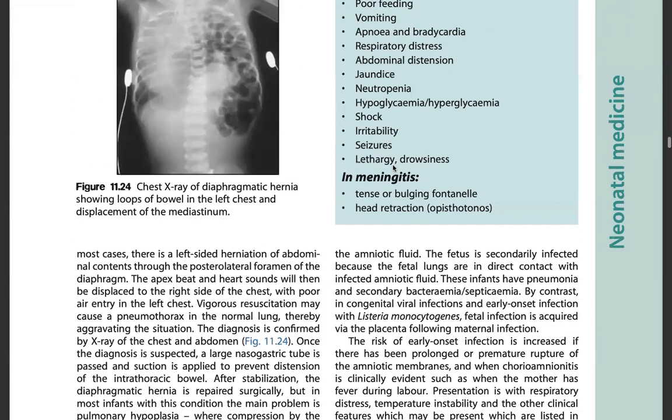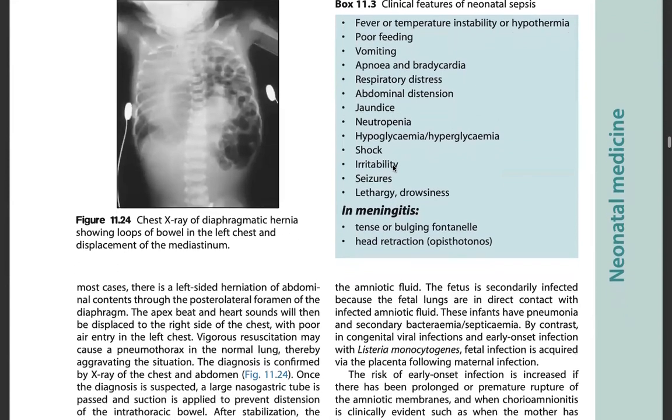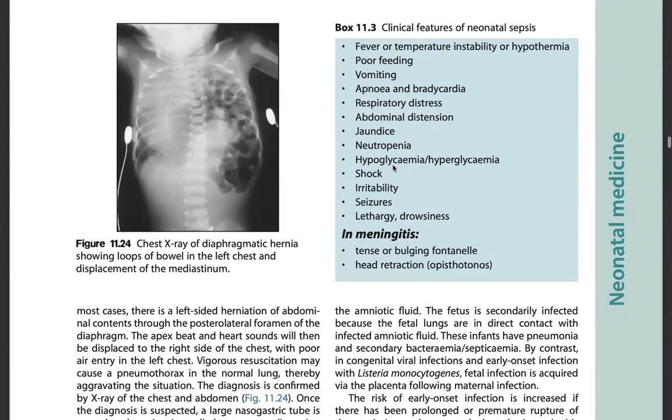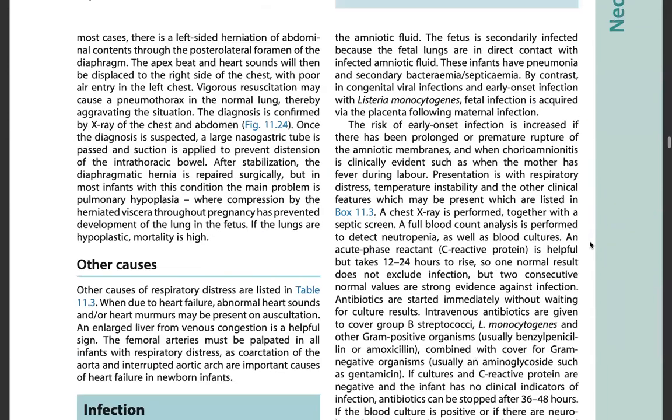The box shows clinical features of neonatal sepsis: fever or temperature instability or hypothermia, poor feeding, vomiting, apnea and bradycardia, respiratory distress, abdominal distension, jaundice, neutropenia, hypoglycemia, shock, irritability, seizures, lethargy and drowsiness. In meningitis, there may be a tense or bulging fontanelle and head retraction, that is opisthotonus.